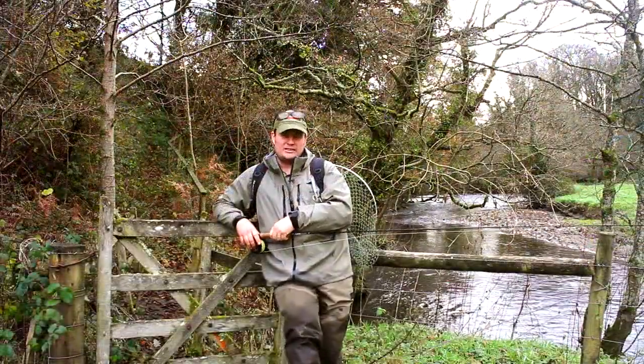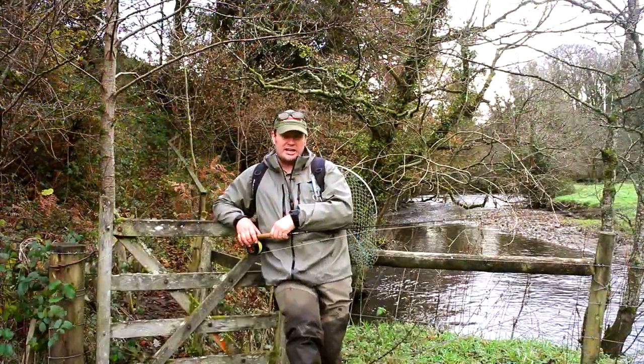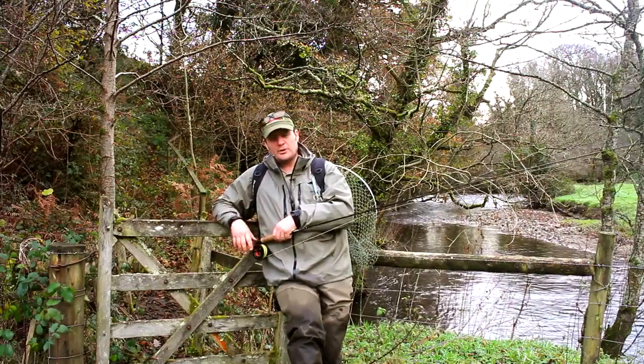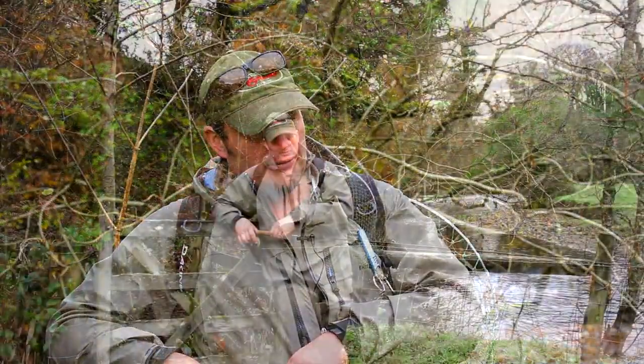We've had a great morning at West Larrick. It's really pretty this time of the year in the autumn. We haven't managed to get a grayling in the net, but it's been brilliant. So come on down, we're open here till the end of October.